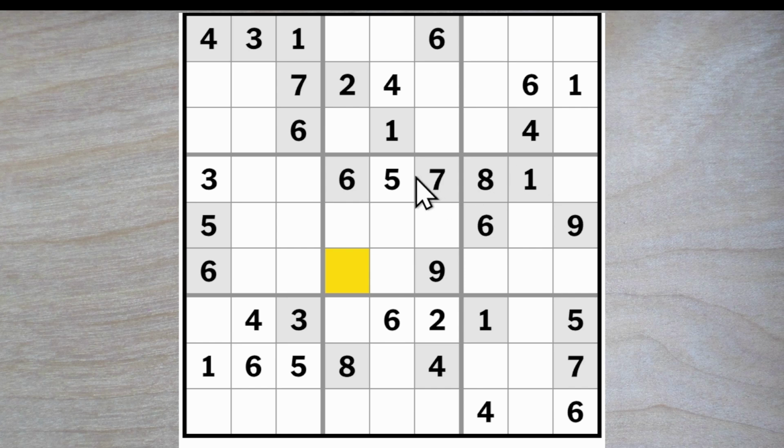So we got 3, 5, 7 blocking across here and a 5, 7 blocking up here. So that puts a 5 and a 7 in these 3 squares and a 3, well, in these 4. This is a 2 or a 4.